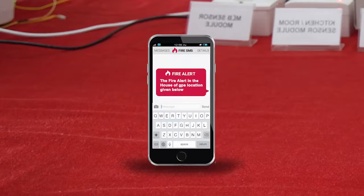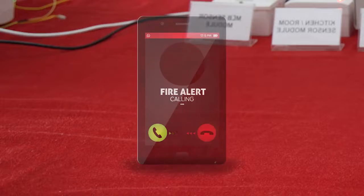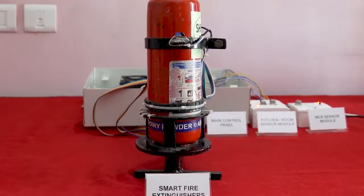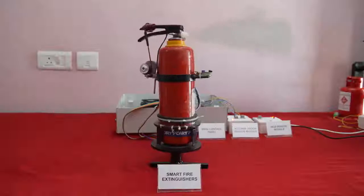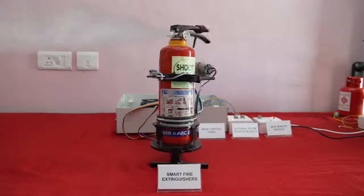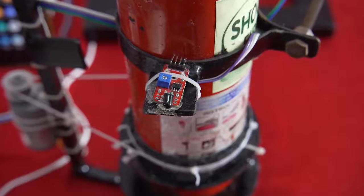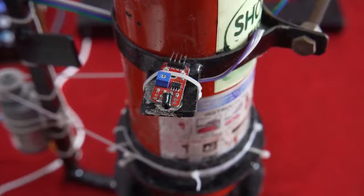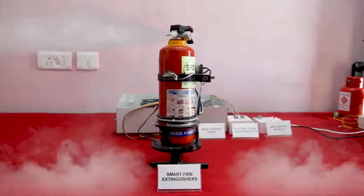The user will receive an SMS alert of the fire. The user will get mobile calling with automatic voice system of fire alert. The smart fire extinguisher will turn on automatically and will spray the ABC powder by rotating 360 degree. It also has the flame sensors attached to it, which will sense the exact place of fire and will extinguish the fire at the specified spot.